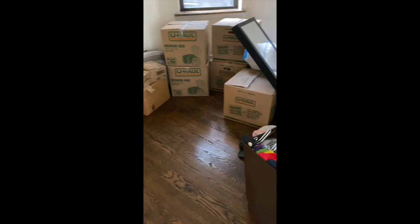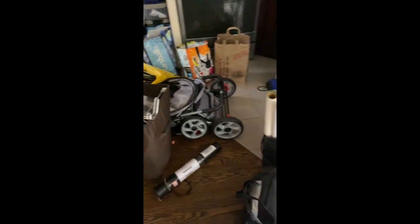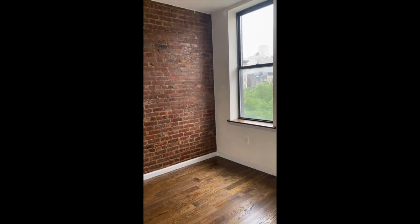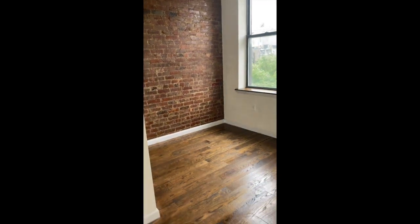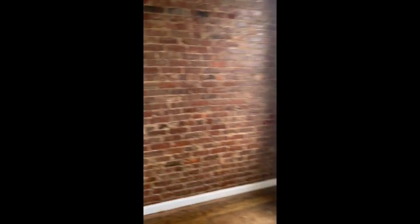This is all of my stuff packed up, and the movers are here, so they'll be helping me get this all into the U-Haul. So this is my old room. It's all cleaned up now and empty. It's a bittersweet feeling, but it's all cleaned up, which is a relief in its own way. And I had a small closet. That's all cleaned up now too.